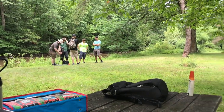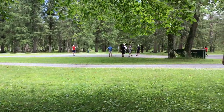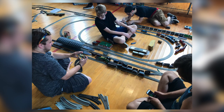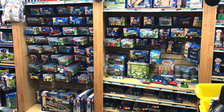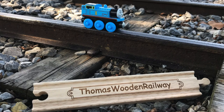So let's jump back to the summer of 2019, and what a summer that was. I spent nearly a month on the East Coast of the United States driving around and meeting with a bunch of my friends. It all started in mid-July when we held our annual ThomasWoodenRailway meetup in Pennsylvania. That went along for about a week or so, and then I visited Strasburg, a few cool train stores, got to see some of the original Thomas props from the TV show. It was a really fun time.